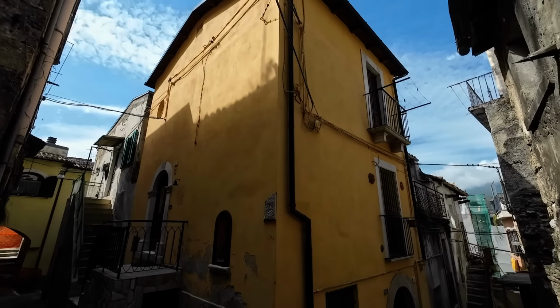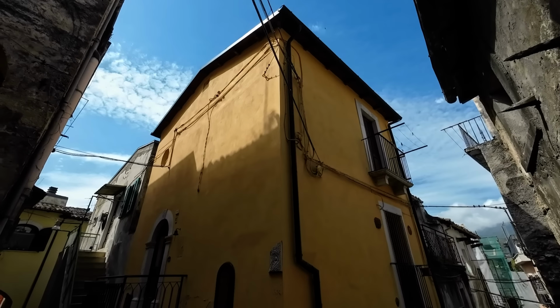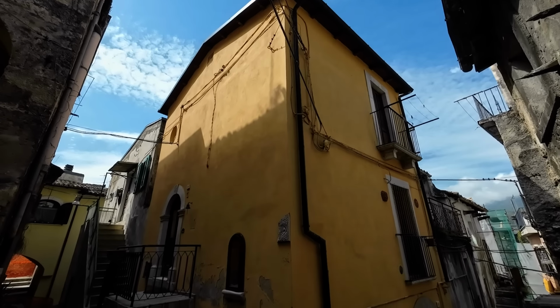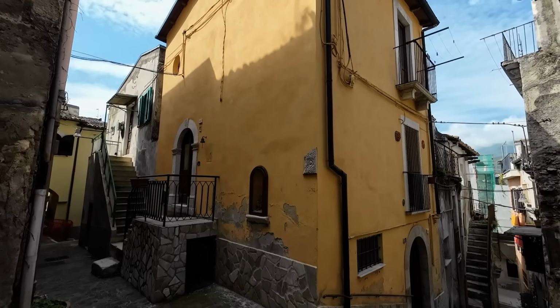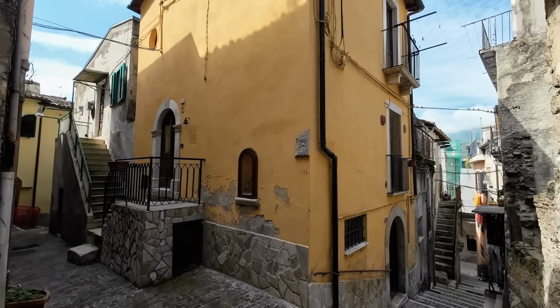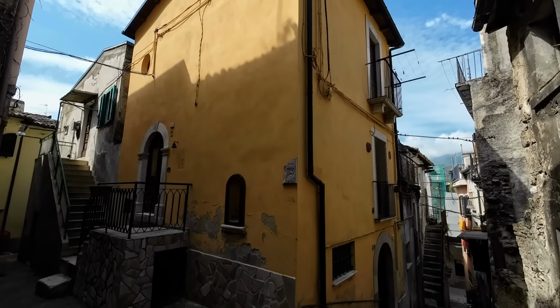That's not bad, is it? Great condition. And it's one of those houses. Yes, it's a small property, but location perfect. Right in the middle of town. You've got all the services here. You've got great public transport, everything else.